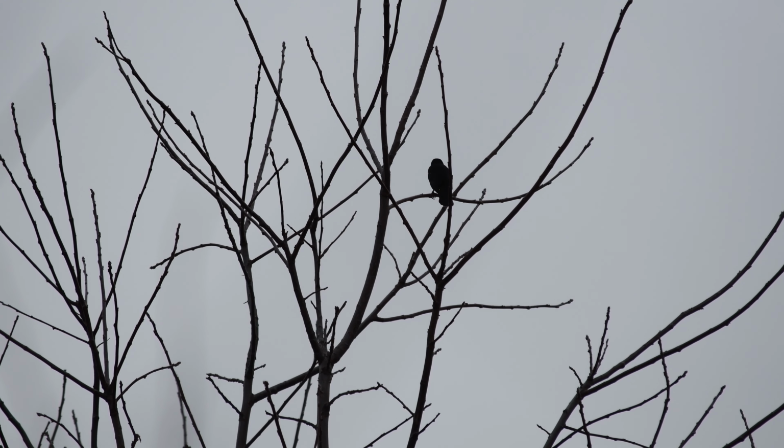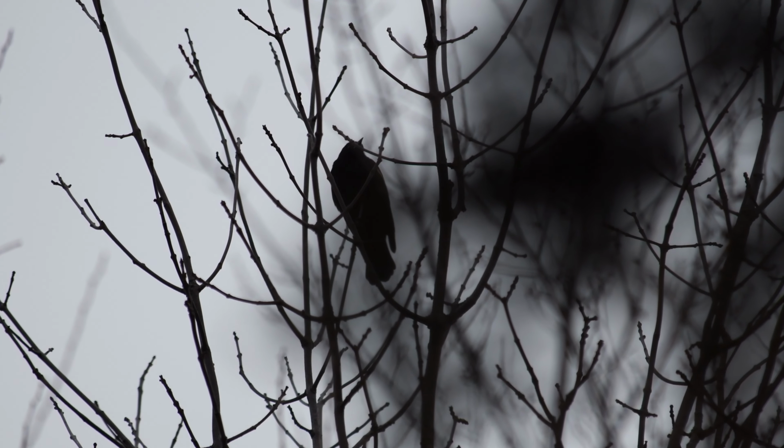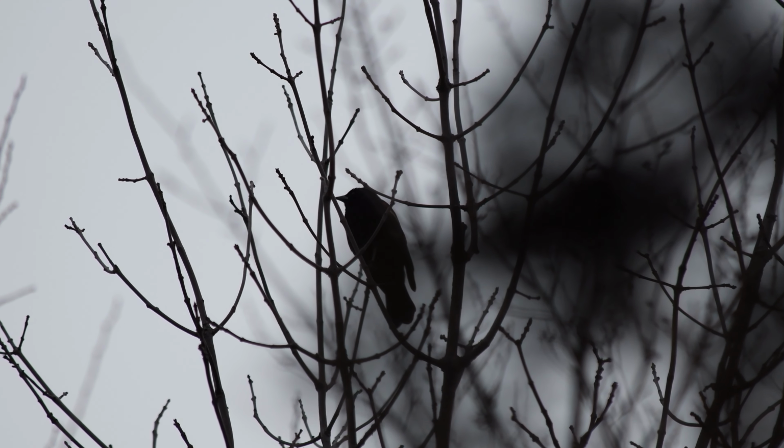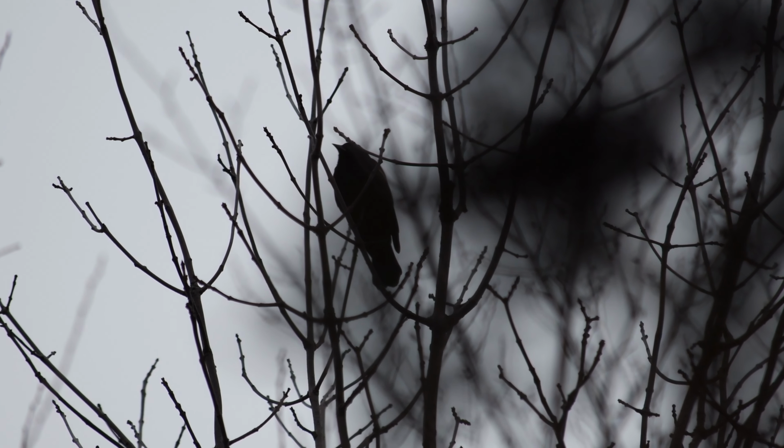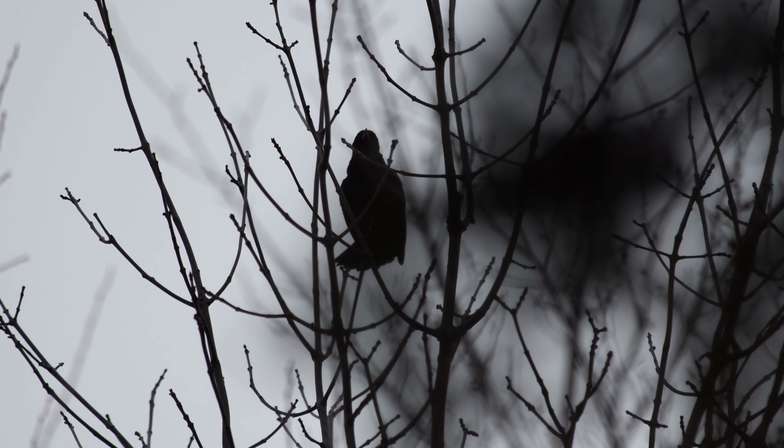Here we have another red-winged blackbird, also delighting us this morning with its beautiful calls. And here's just a bit of a closer up shot of it. There were a bunch of them. They had just arrived, they got there probably a week ago. And they're still filling the air with their beautiful call.